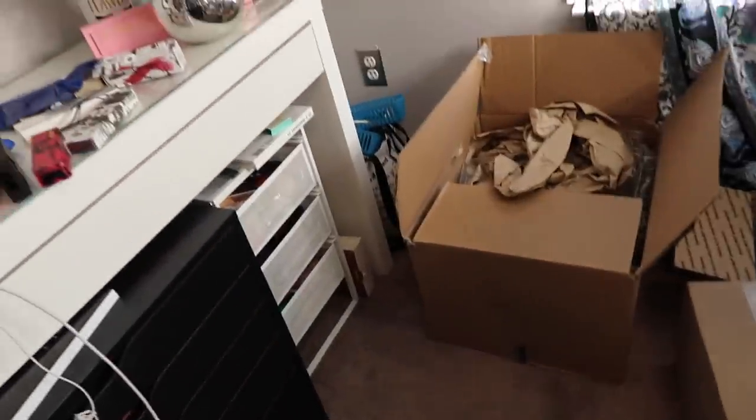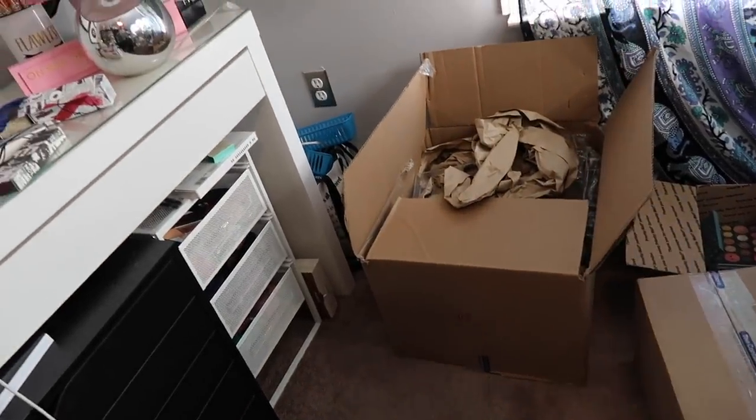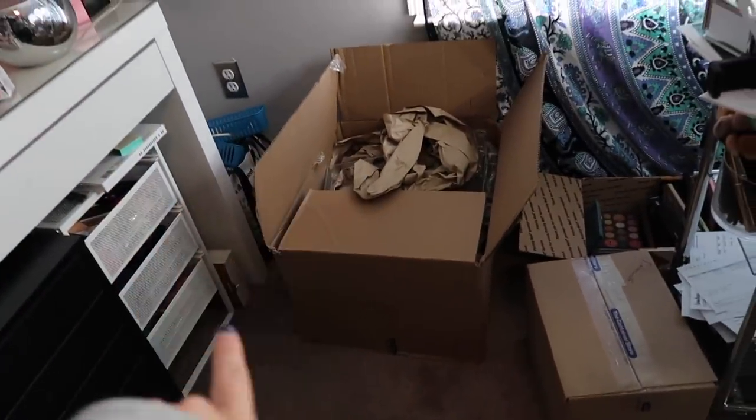So I got most of the boxes that were over here out, and I put new boxes in, but these are my Container Store drawers. So I have a lot of stuff on my desk because a lot of this stuff I want to put in drawers, which are right here.